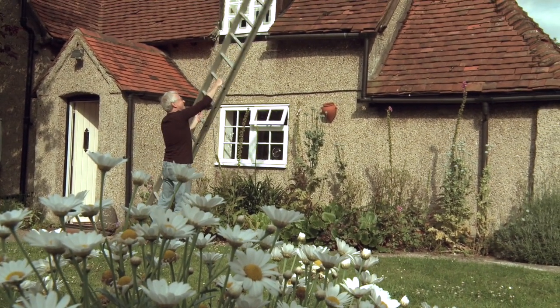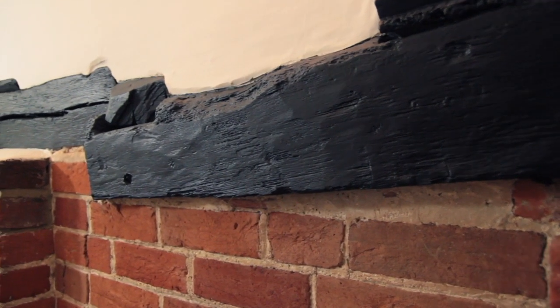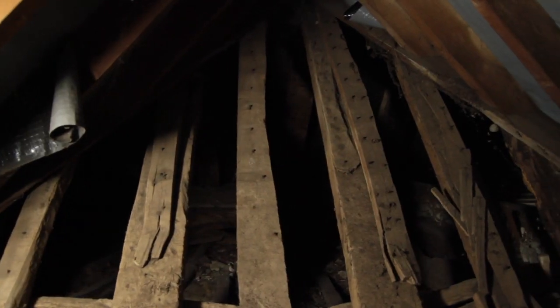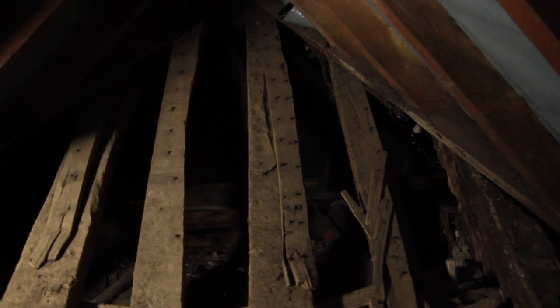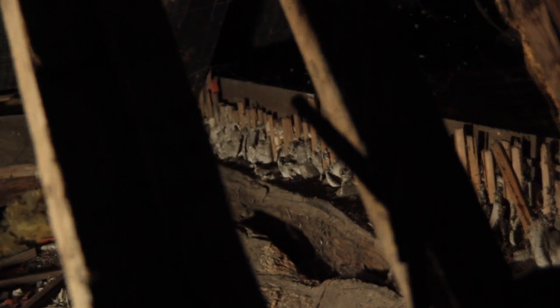It's timber framed, brick infill. And a lot of the timbers in parts of the cottage are very old indeed. They just look like field timber from, I guess, unmanaged woodland. So it's crooked. It looks as though it's been sawn by hand, held together with wooden pegs. The beams in the roof are absolutely enormous, and this house has been, I think, extended in two directions.